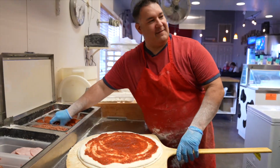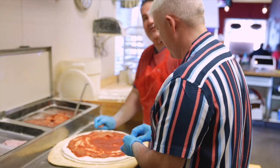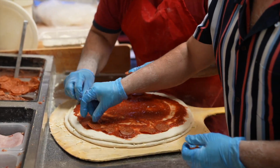So now you want to grab some pepperoni, and we'll get this bad boy all fixed up with some pepperoni. He's got to put more than that on there. You've got to get him closer. Come on, we've got to give them their money. At Panthers, they get a lot of toppings, a lot of cheese. That's what we're known for.